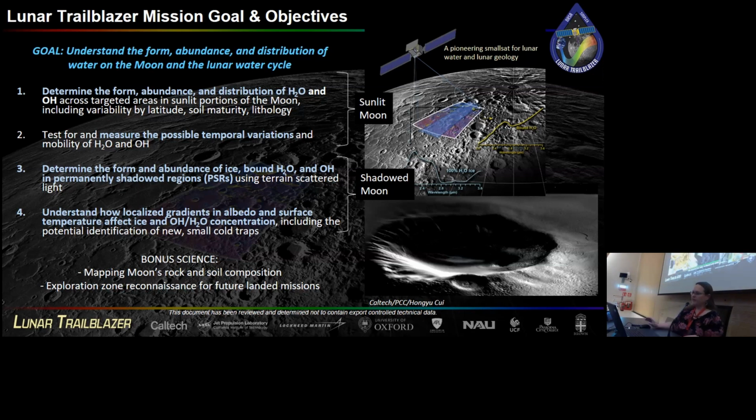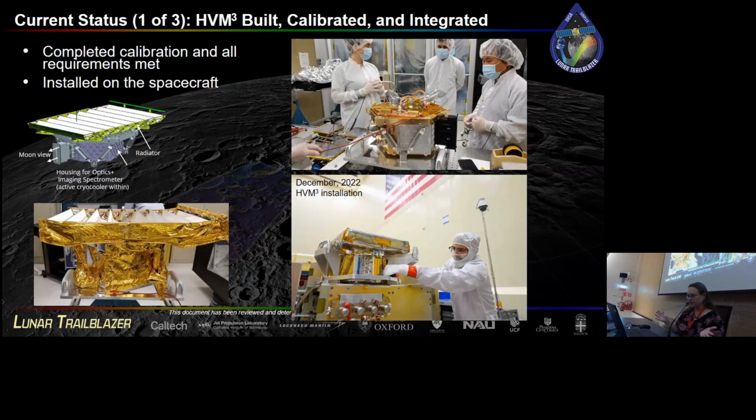So because I usually end up talking about science for like 10 minutes and then never talk about the instruments, we flip this one on its top a little bit. So the mission status right now is that the HV-M-cubed instrument is not only built, but it's been integrated onto the spacecraft. Here are some cool hardware pictures of that being done. It was integrated at the end of last year. All the requirements are being met with flying colors.